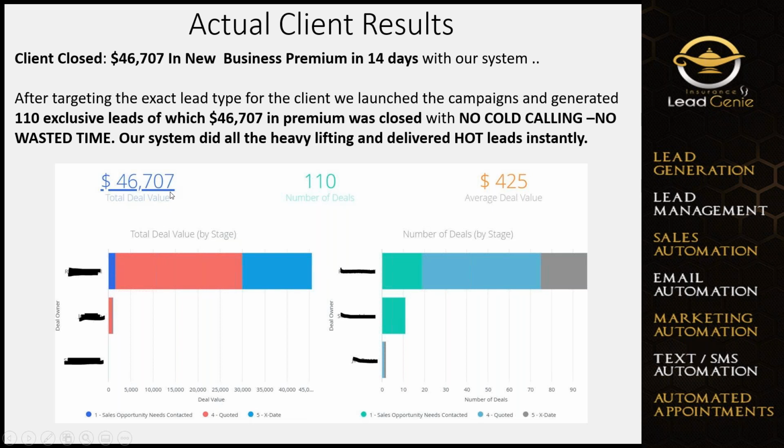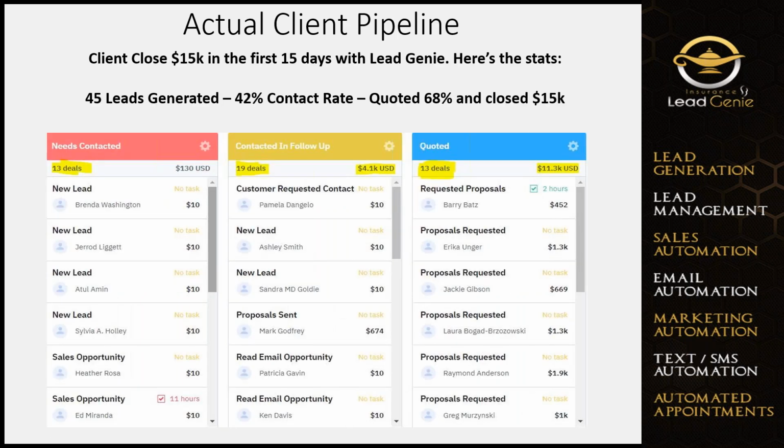This client closed $46,707 in new business in 14 days with our system. After targeting the exact type of lead that the client wanted, we launched the campaigns, generated 110 exclusive leads, of which $46,000 of premium was closed. No cold calling, no wasted time. The system did all the heavy lifting for the prospecting, the follow-up, delivered the hot leads with the scores, told the agent exactly who to call, when to call them. We even provide the scripts. This is a truly turnkey system. So you can take even the most average sales rep and make a sales monster out of them.